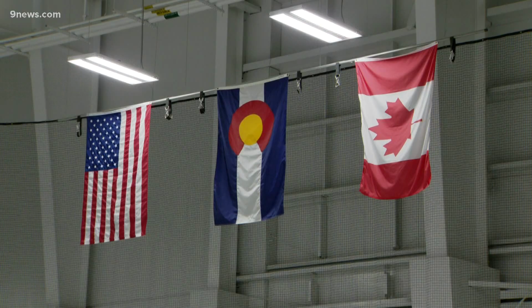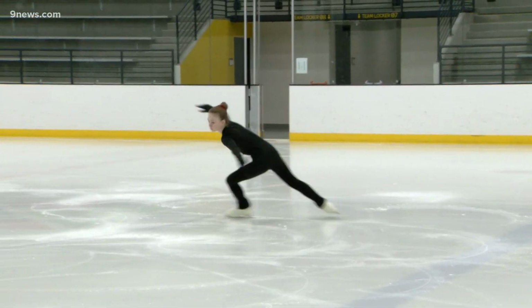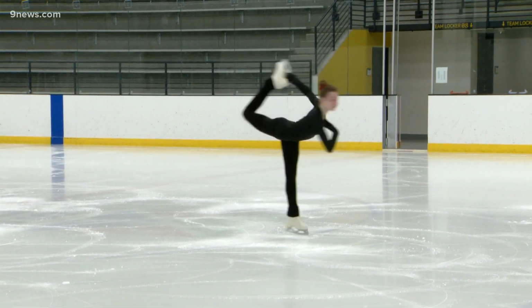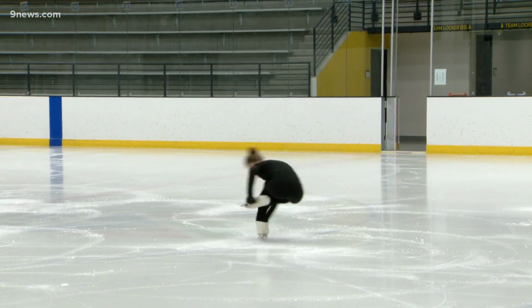The second score, the one you don't see added up during the performance, is based on multiple criteria judged on a scale of 0 to 10, like how well they skate and transition from one element to the next. It shouldn't be skate, skate, skate, jump. Skate, skate, skate, jump. It's a fabric that has to be woven.